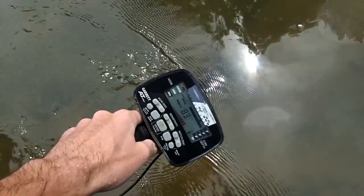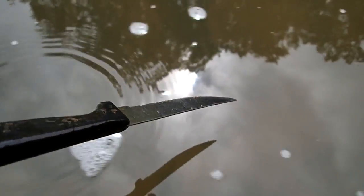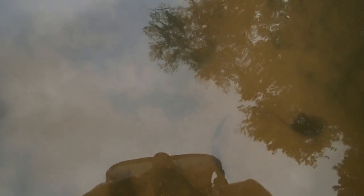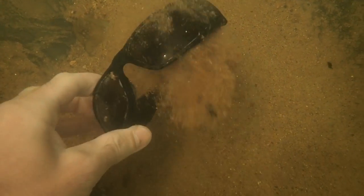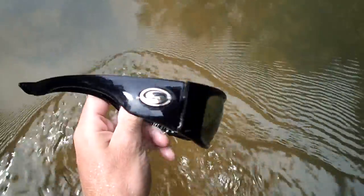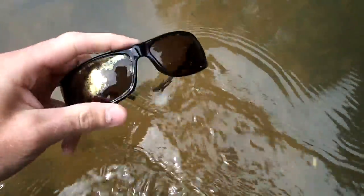Getting a choppy signal right here. You can actually see it through the water. Somebody lost their fishing knife. Well, they could have been out here camping using it. Didn't expect to find that. Something a little bit different. It looks like a pair of sunglasses down there. They're all right. Not sure what brand they are. Good find though. Can't go wrong with a pair of sunglasses.